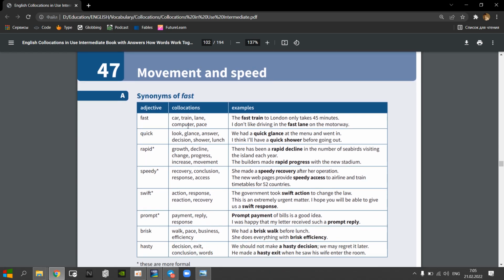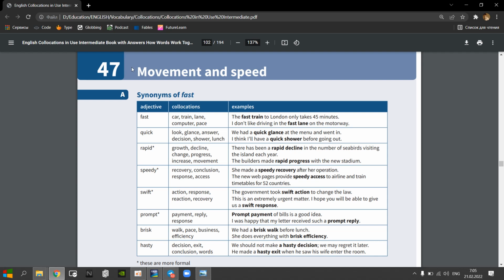from the Collocations in Use Intermediate Level book. The topic is about movement and speed. So here, take a look at the synonyms of fast. Because you know, there are a lot of synonyms of fast, but you should understand when they are used.